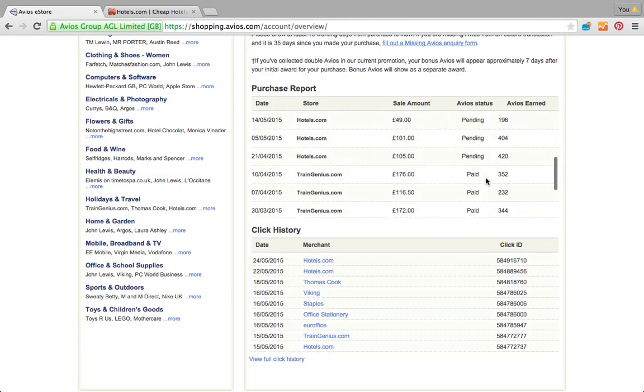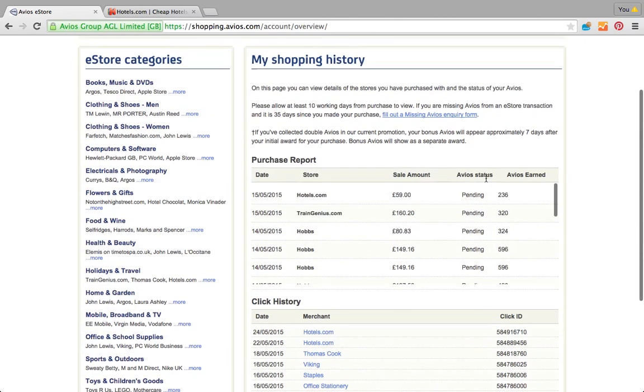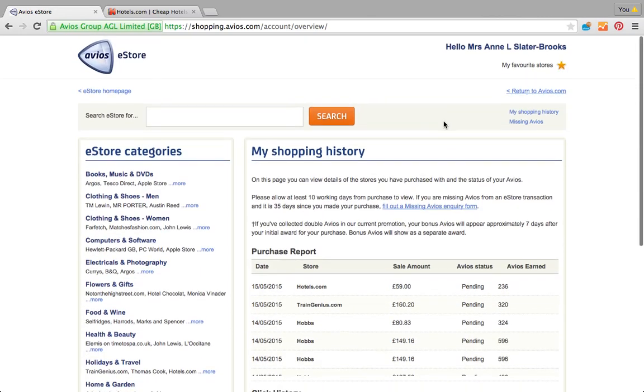What I tend to do, once I've made a booking, is go back in the following day just to make sure that it is showing in this purchase report. If it isn't showing in there, I keep a copy of the confirmation email and ensure that I diary it to chase up in 6 or 7 weeks. This is saying that if you are missing Avios from an e-store transaction, and it's 35 days since you made your purchase, fill out a missing Avios inquiry form. And that's pretty much it.